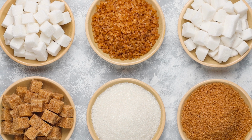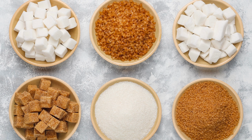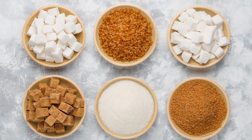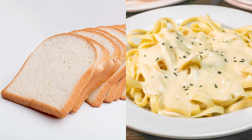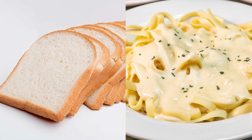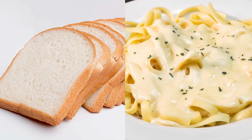These foods are known for their low fiber content and high glycemic index, which can affect digestive health. Here are some examples and why they should be avoided along with healthier substitutes. White bread and pasta. Made from refined wheat flour, these lack the fiber found in whole grain alternatives. Opt for whole grains instead.